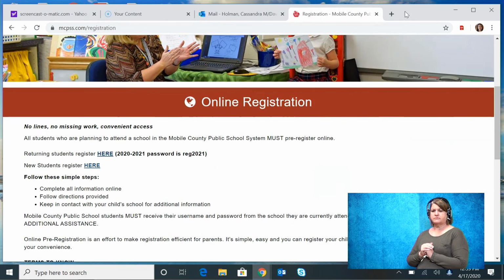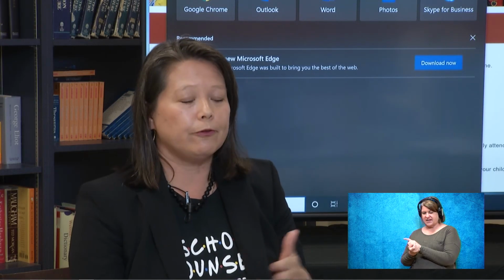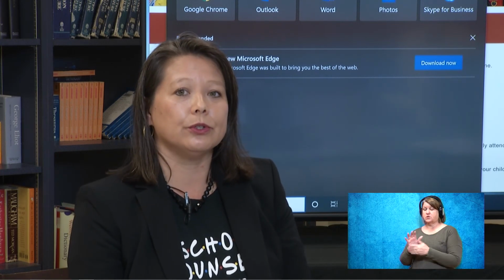Now, once your information goes into the online registration portal, your record has to be sealed. It will seal automatically as long as nothing has changed. In other words, you don't have a new address, you don't have a new phone number, and you don't need to provide anything to the school, then your record will seal from home. If something needs to be updated, if you have changed your address, or if your child is moving from one school to another for whatever reason, then you will have to go to your new school in person to seal or finish your registration. And your registration is finished when you provide documentation to your school.